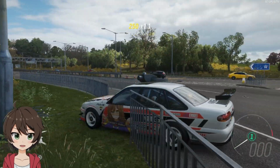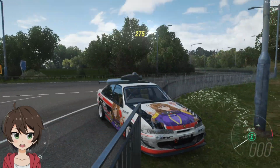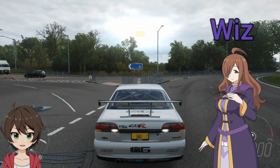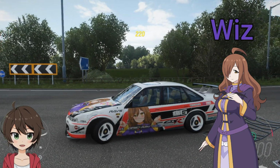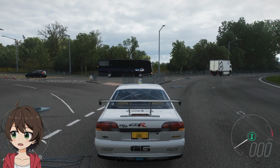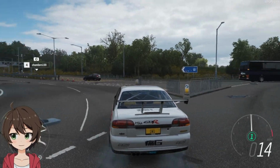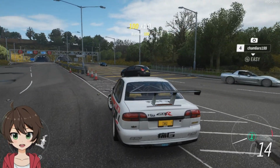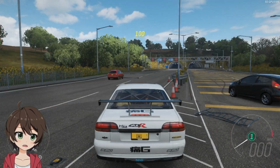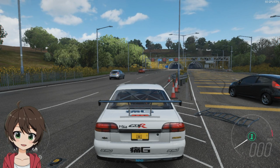HSV GTSR with Wiz from Konosuba on the side. Very nice. Very cool. One of those iconic Australian cars that are just very unique and you just never see much of or hear much of, unless you're in Australia, obviously. Then you get to see this type of car probably more than any of us ever will.